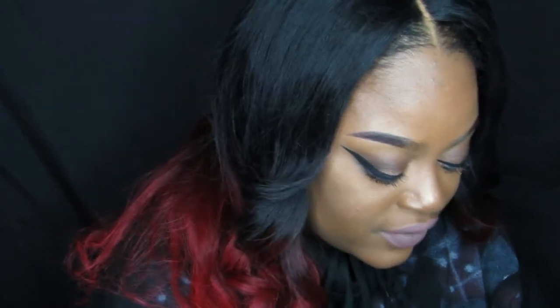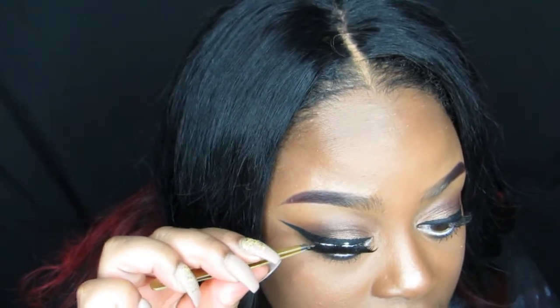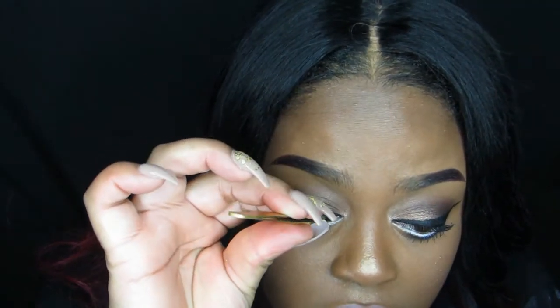I'm going to be applying our Not Page today, guys. I got them from Morphe Brushes a while back. They are the lashes in 102. These lashes are dramatic as hell, you guys. Super dramatic lashes, but I love me some dramatic lashes, so that's okay. So I'm just gonna apply those on. They're really, really dramatic.